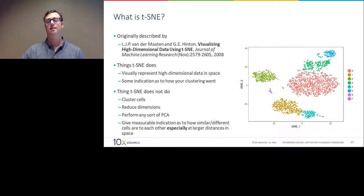Things that t-SNE does not do, at least in this study: it does not cluster the cells. We use a graph-based clustering approach. It does not reduce the dimensions. You need to put already reduced dimensionality into t-SNE. It does not perform any sort of PCA. And it does not give a very measurable indication of how similar or different cells are to each other, especially at large distances in t-SNE space. Now, that's not to say that things that are clustered together and located together aren't potentially the same cell type. It's just that the farther you get from any given point, the less efficient you are at identifying their relatedness.